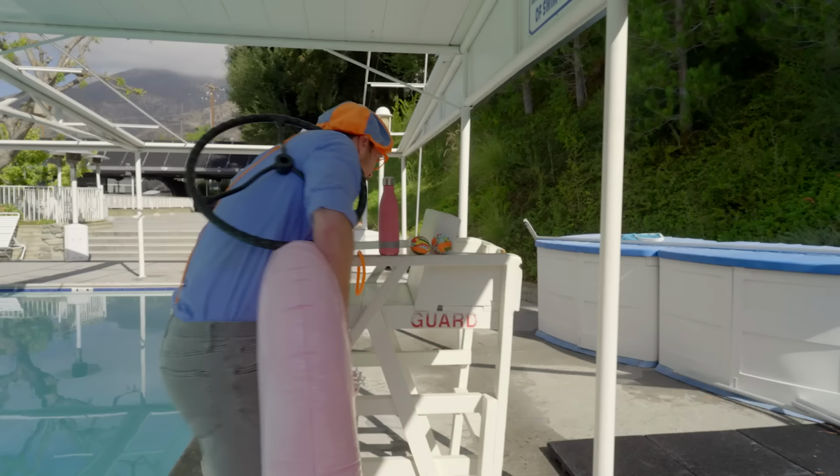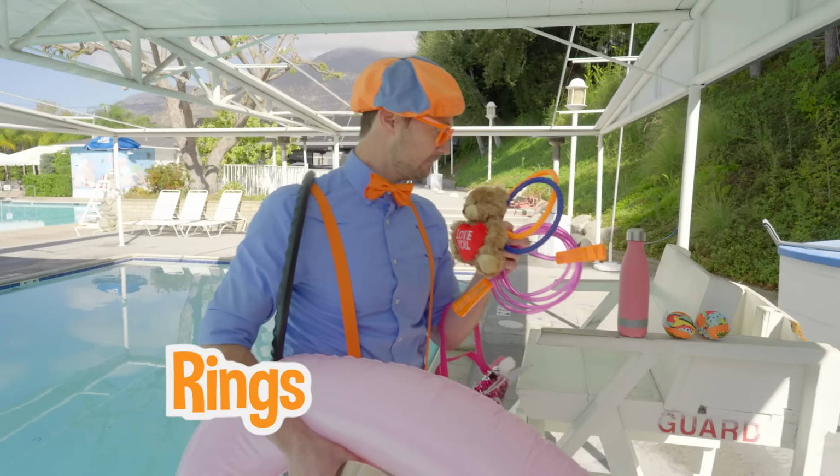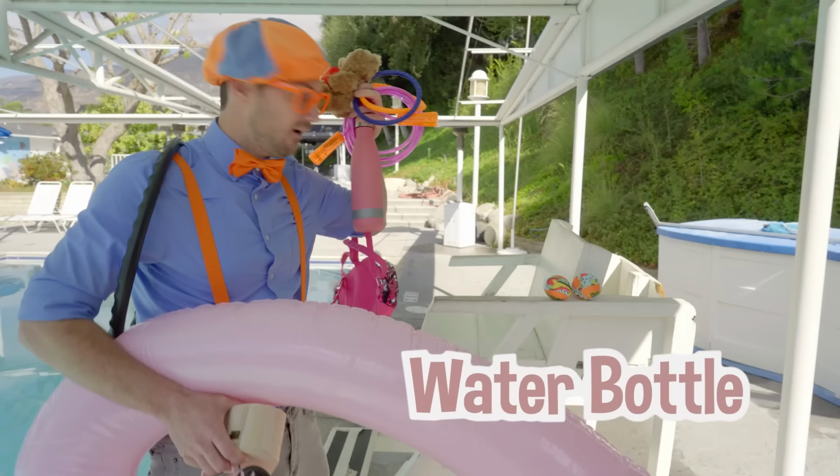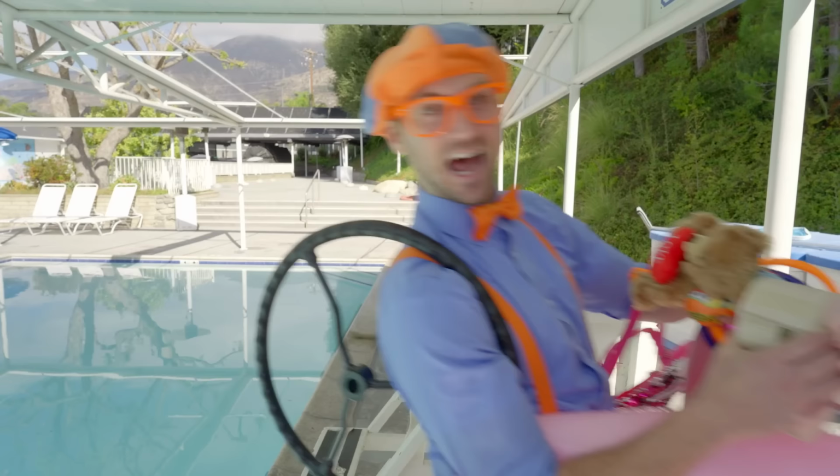We have... Whoa! Some blue and orange rings. Hmm. Oh, also looks like we have a water bottle. Whoa! And we have some water toys. Oh, all right. Okay, let's go see if these will sink or float.